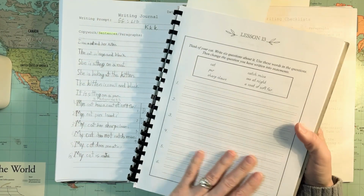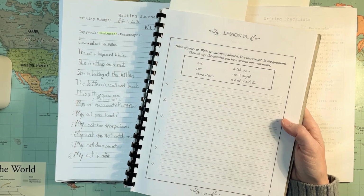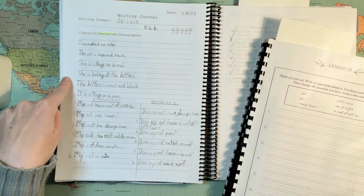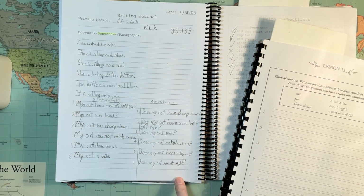So it's: think of your cat, write six questions about it, use these words, this and the questions, then change the questions you've written into statements. So that was what we did here. I think this was a continuation of lesson 12. We just finished it up, but then we did 13 here. So here's his statements and here's his questions.